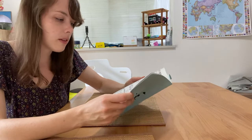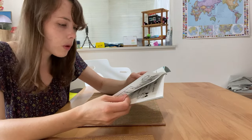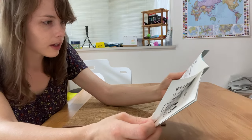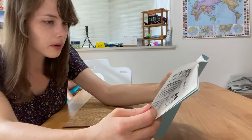Because summer break is gonna start towards the end of this month, it looks like they have things that we can do at the school. There's a whole bunch of things they can do, like swimming and art day at school. It's kind of like summer camp, I guess. Natsuyasumi. I'm sure they're gonna give you a bunch of homework too for Natsuyasumi.